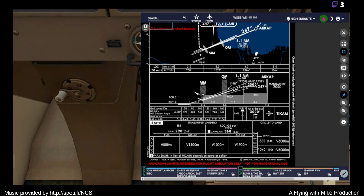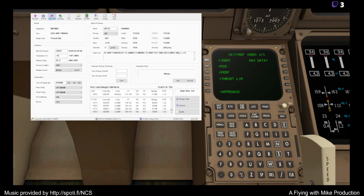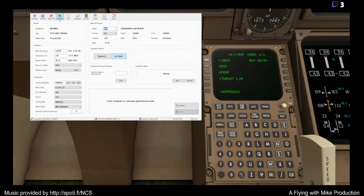We've already plugged it in. All I want to do is go here. So let's get charts out of the way. Going to bring Topcat back in for our speeds. Oops, I clicked the wrong one. Okay, so we go to landing.